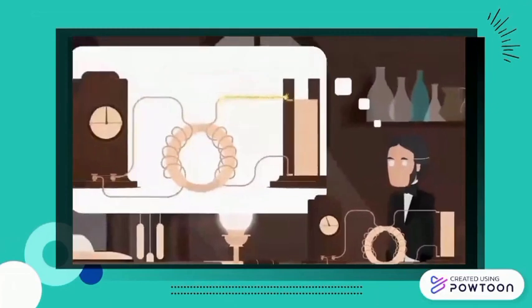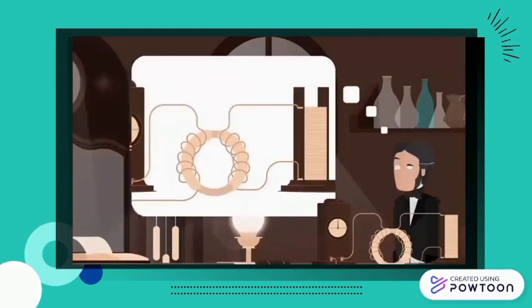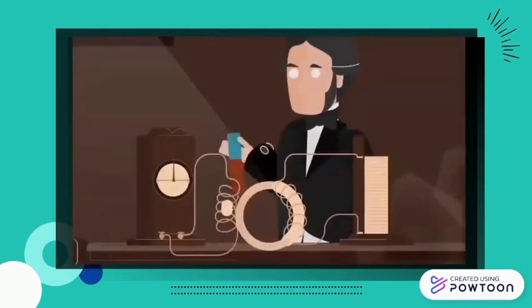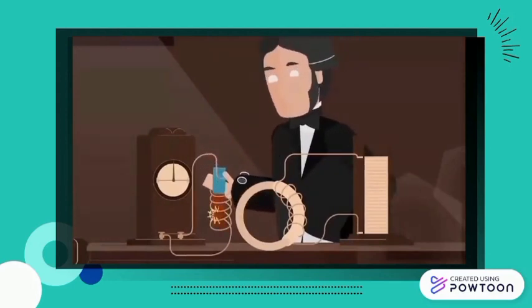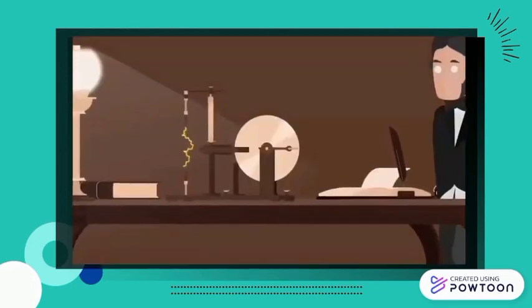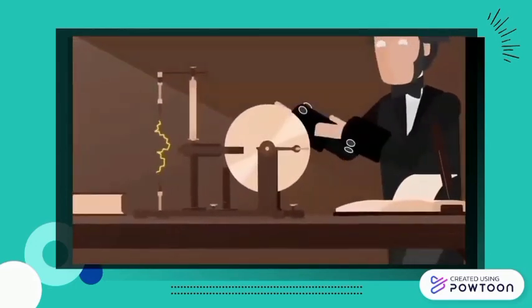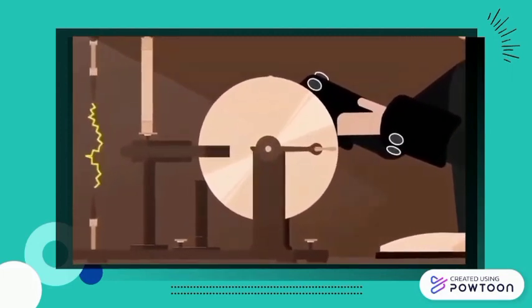Faraday concluded that although a fixed magnetic field does not produce an electric current, a changing magnetic field can produce an electric current. The electric current produced by a changing magnetic field is called an induced current. The process of generating an electric current due to a changing magnetic field is called electromagnetic induction.